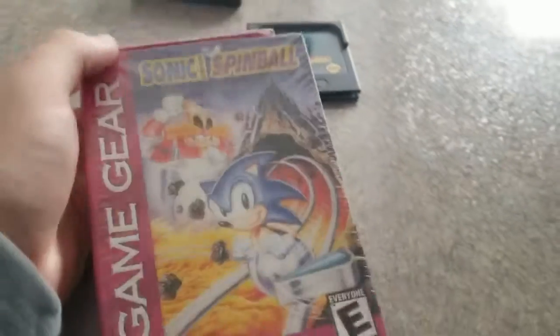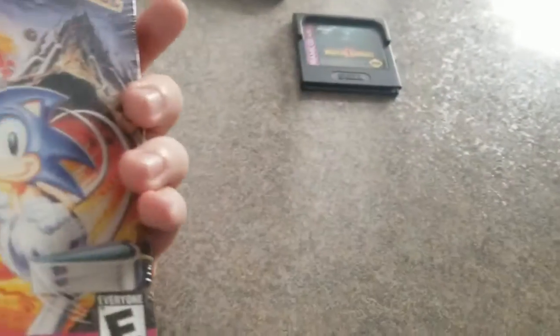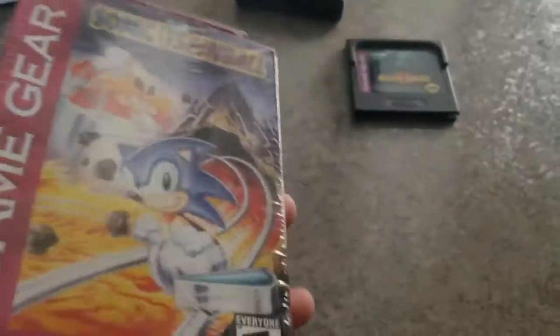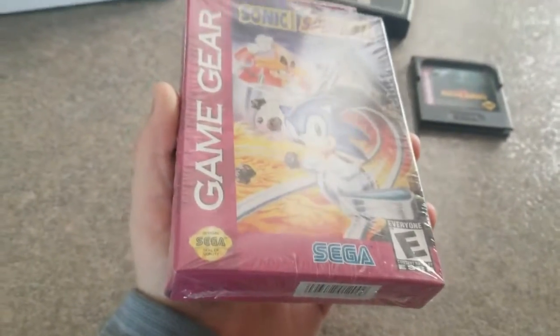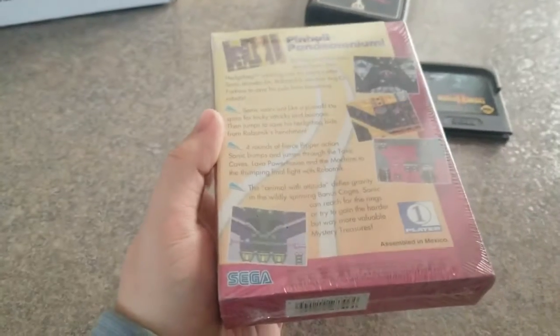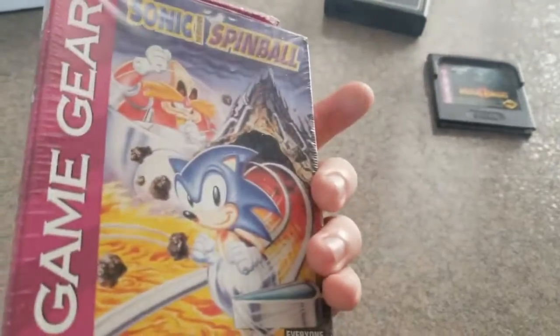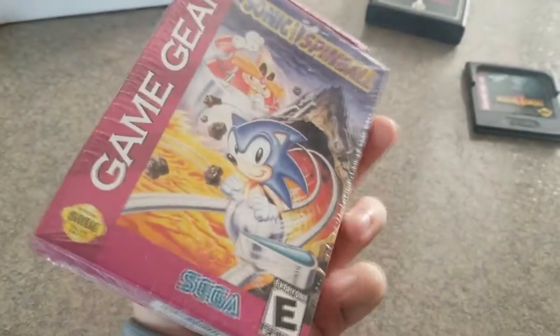I can already see the next two games. Mortal Kombat 2 on Game Gear. This was on my wish list, so that's really cool. Excited about that. And a sealed copy of Sonic Spinball on Game Gear. Like sealed. That's pretty amazing. I was not expecting to ever get sealed games with this box. Kind of don't want to open it.